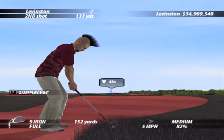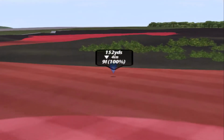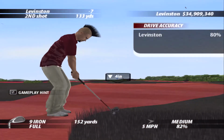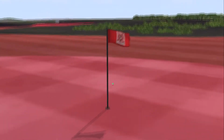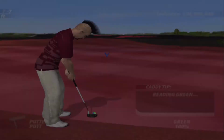Oh, that was short. That's annoying. Could have played it short, but I didn't want to. To be honest, I think a 9-iron is going to be fine with a bit of power boost. Okay, a bit too much power boost actually. Not dead on the stick by any means, but made the green.